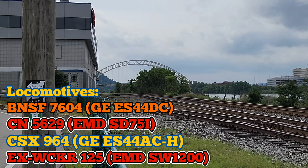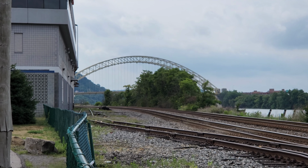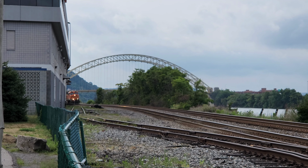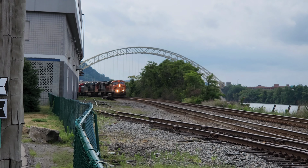Here he comes, I hear him now. He'll be coming around the bend any moment, I hear him already. Oh, there we go. Oh, look at this lashup.